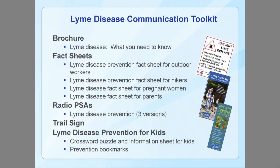The trail sign you'll see here in the upper right corner, the red and black, prevent Lyme disease, is made of a thick foam, weatherproof material, and it's been great for posting near trailheads and other places where people would be exposed, to help remind them to do tick checks and other things to prevent tick-borne disease. And then lastly, the prevention for kids, the crossword puzzle I mentioned, and then the prevention bookmarks, which of course are for both adults and kids, that have our primary prevention messages on the front and then information on how to remove a tick on the back. Next slide.